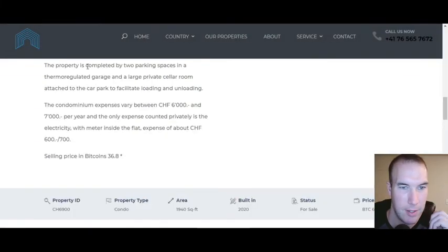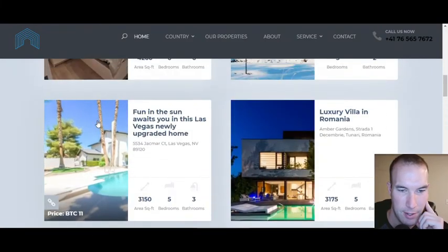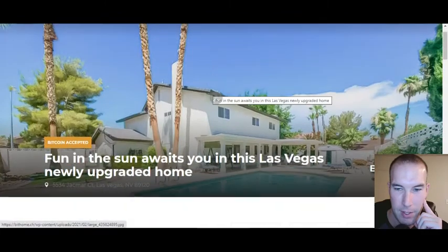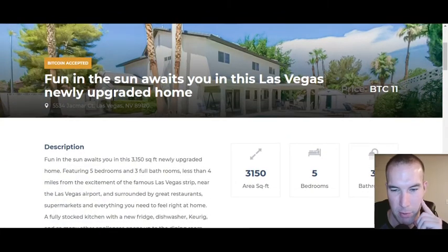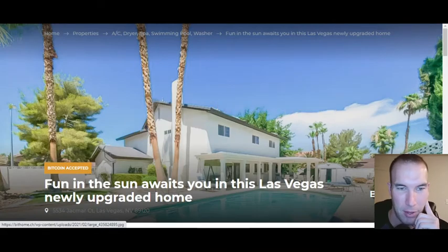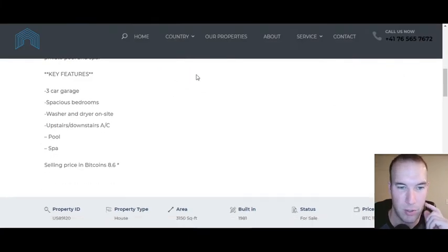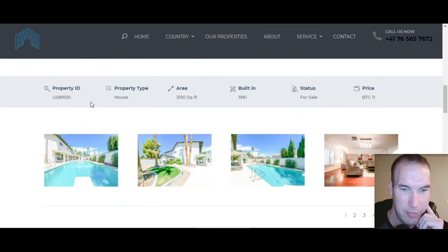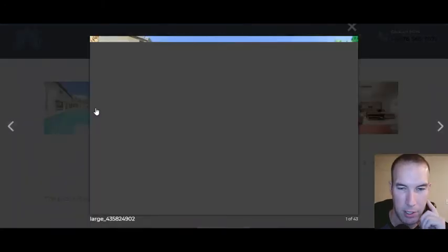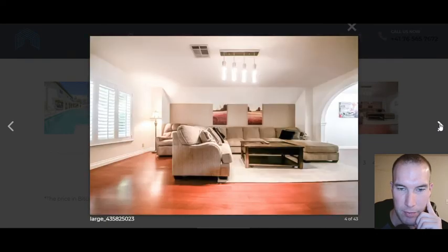Let's look at Vegas. Let's go back and look at Vegas. This is a pretty common house in Las Vegas. 5-bedroom, 3-bath. Okay, it's a bit larger than your 3-bed, 2.5-bath, or 4-bed, 3-bath. So 3,100 square feet. Okay, it's actually larger than your 3-bed, 2.5-bath, 2,000 square foot home. But this is going to be much more up most people's alley versus something in Switzerland or Italy or whatever the case may be. So 3,100 square feet, built in 1981, 11 Bitcoins. This place is actually over by the airport in Las Vegas, over by McCarran International Airport.